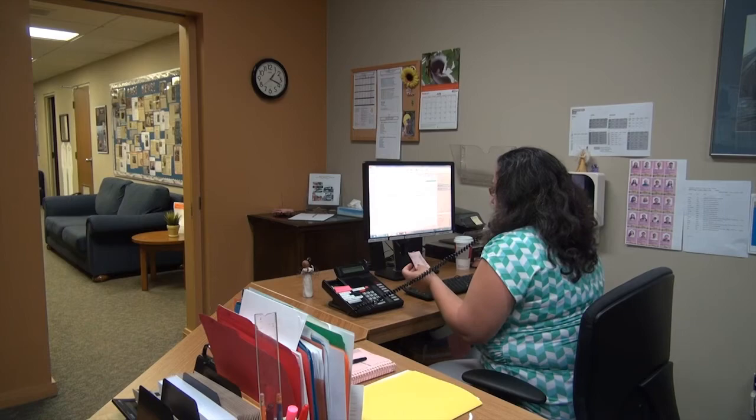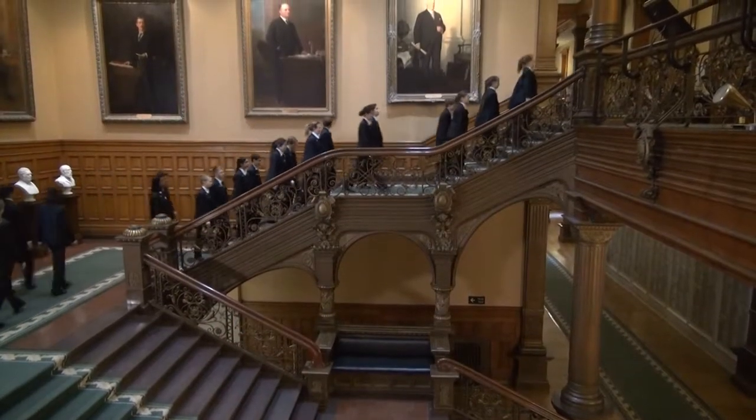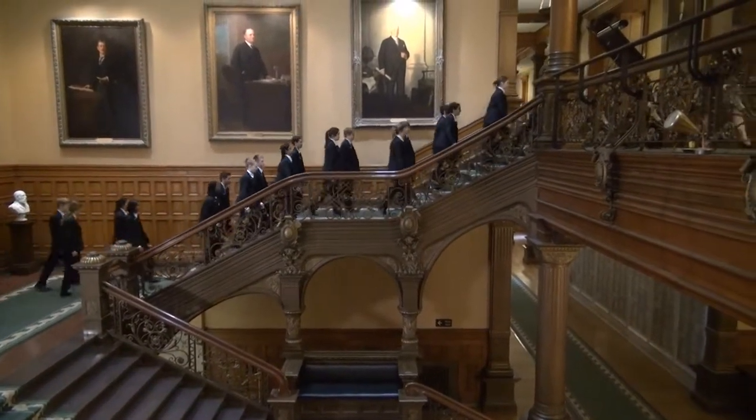Can we have a messenger going to the chamber? We are now off to the Legislative Chamber for training in your daily duties.